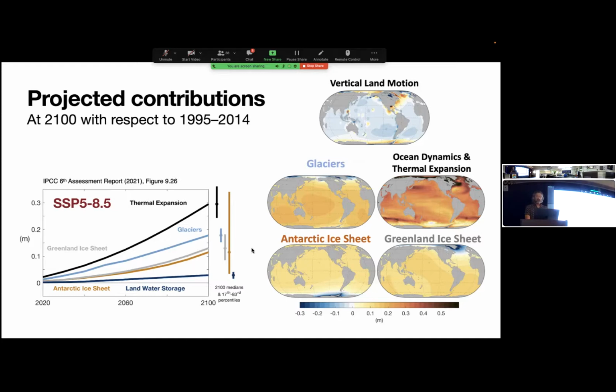Each contribution here in the map is shown as a time series here on the left, so you can see going from 2020 to 2100. These bars out here are the uncertainty. And when you see this big orange bar here, that's the uncertainty in the Antarctic ice sheet, and that's related to those instabilities that we just talked about.